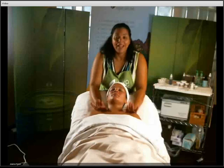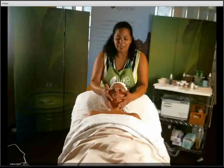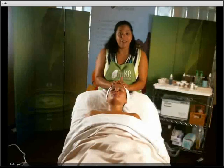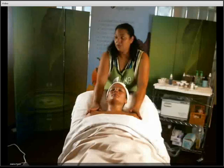All right. And she looks good. She looks wonderful. She's glowing. The skin's softened and hydrated. It looks really nice. So that is the end of the Botanical AHA facial treatment. I'm going to be turning off the webcam so Selena can get up.